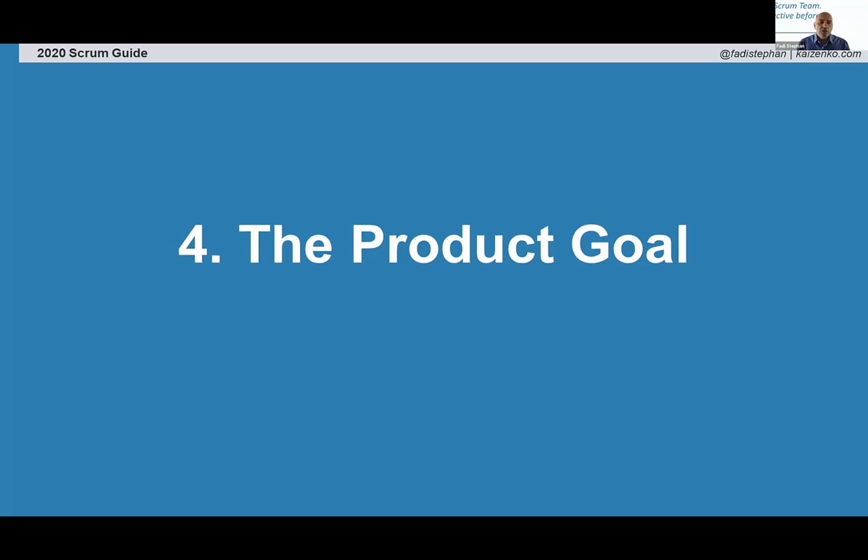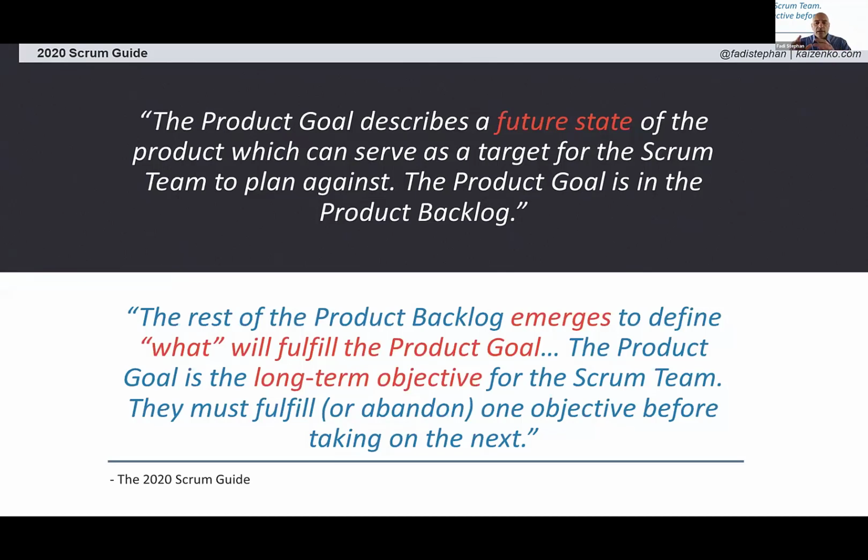All right, now the product goal goes in the product backlog, and that's what we start with. We start with a product goal, and then the product backlog will emerge with product backlog items that will help fulfill that goal. All right, this ensures alignment. It ensures that everybody is working towards an overall objective, and each product increment gets us one step closer to that overall product goal or overall objective. All right, so new in the 2020 Scrum Guide, we start out with a product goal, and the product goal is in the product backlog.